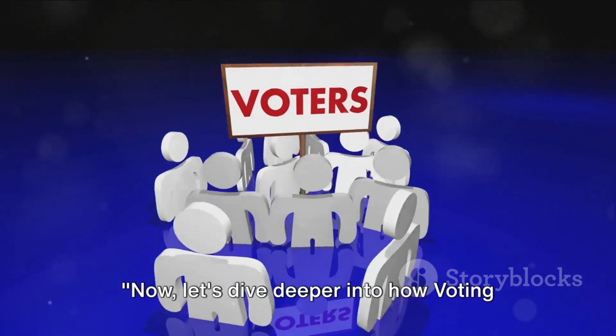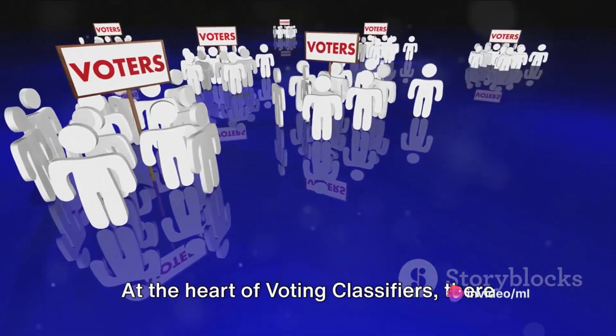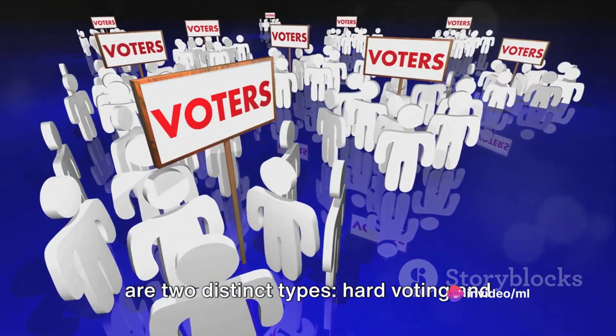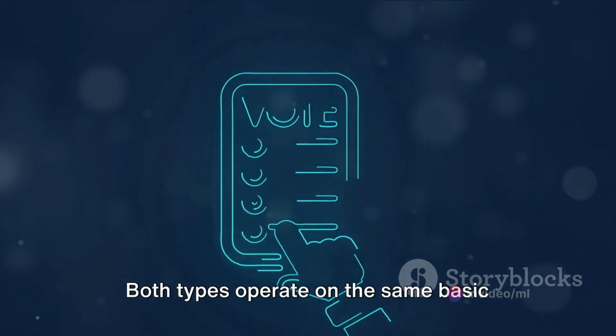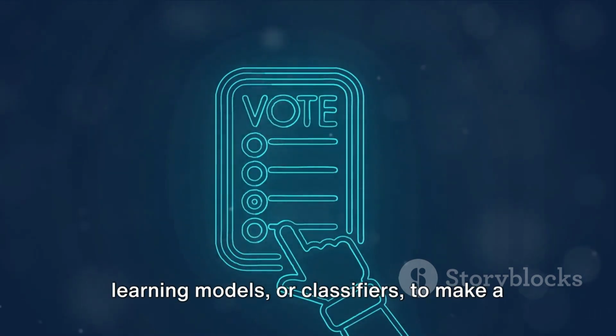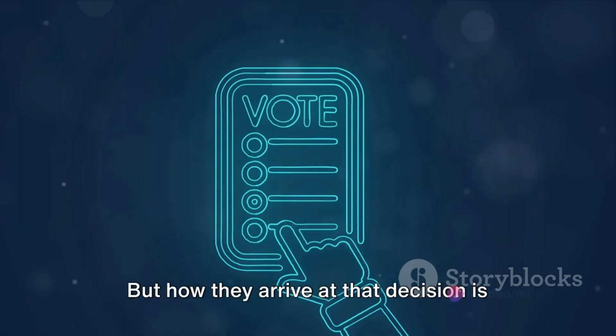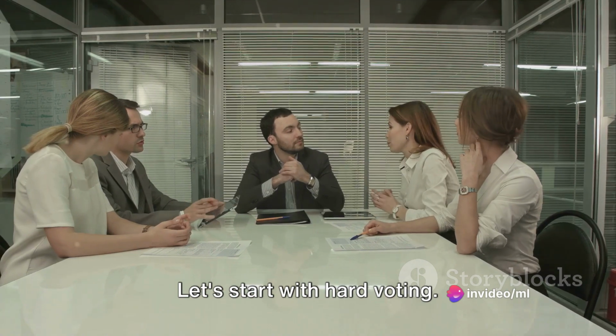Now let's dive deeper into how voting classifiers actually work. At the heart of voting classifiers, there are two distinct types: hard voting and soft voting. Both types operate on the same basic principle of utilizing multiple machine learning models or classifiers to make a final decision. But how they arrive at that decision is where they differ. Let's start with hard voting.